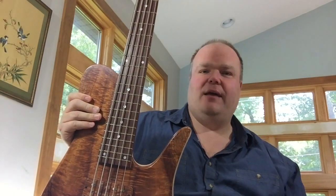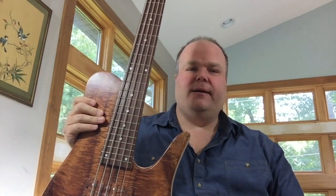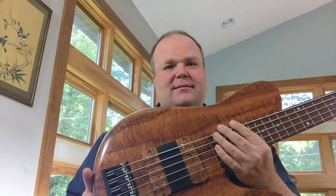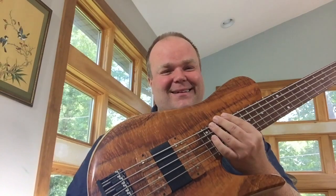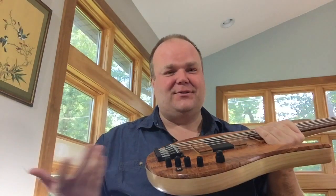It has that mahogany family sound, so it means it's going to have that warmth in the mid-range that you normally expect out of mahogany. But it just has this visual appeal that is definitely not like mahogany, because mahogany is pretty plain. But this is most certainly not. I mean, the flame on this is just, oh my gosh, it's just crazy. Okay, sorry, I'm just drooling over this thing.